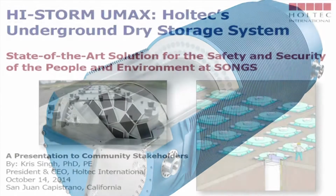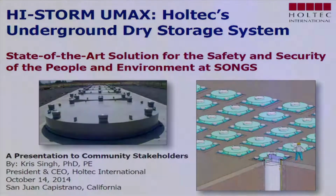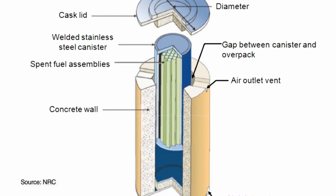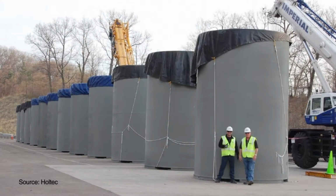Victor says it's safer to stick with the technology already licensed in the United States if we want technical support and the ability one day to transport the material off-site. But Gilmore says since the thinner canisters are inside thick concrete overpacks, it's virtually impossible to inspect them for cracking. Because it's so impossible to do right now, none of the canisters at San Onofre or anywhere else have been inspected for cracks or corrosion. Nowhere in the country. They've got thousands of these things. None of them have been inspected.